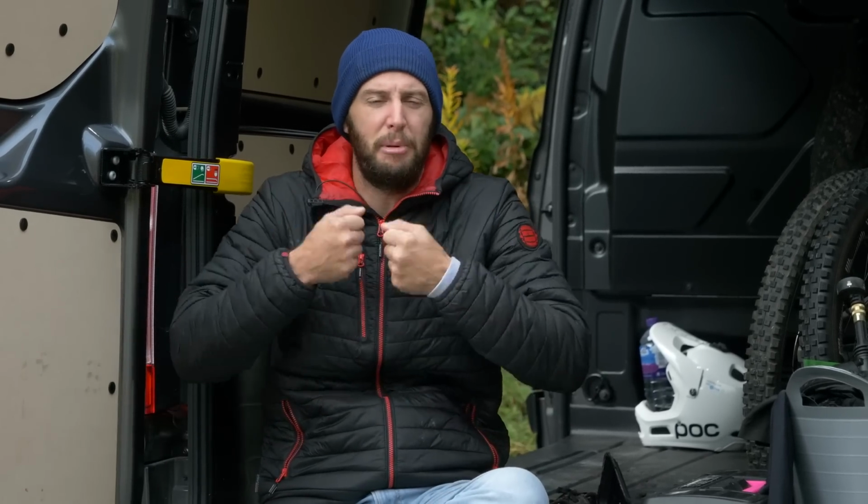There's nothing worse than setting off on a ride and you've got underneath just a thin race top, but a really big warm coat on. And then when you get to the top, well, you can't take that coat off because you've got barely anything on underneath. So you can then, if you do have the layers, take off accordingly what you need to get to the right temperature. It just gives you that flexibility.